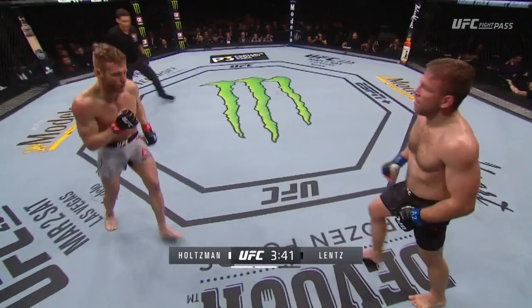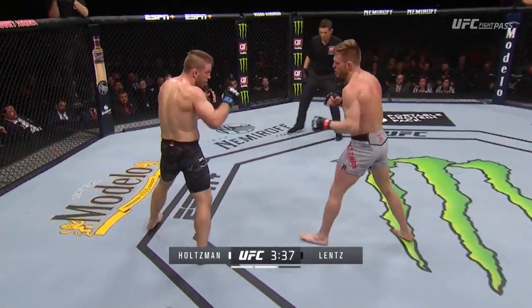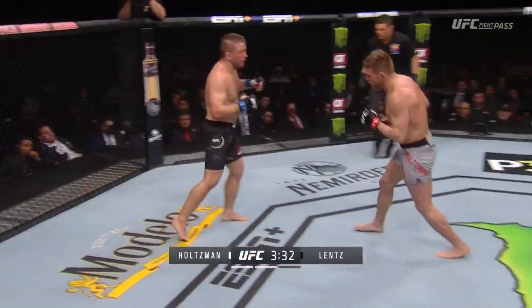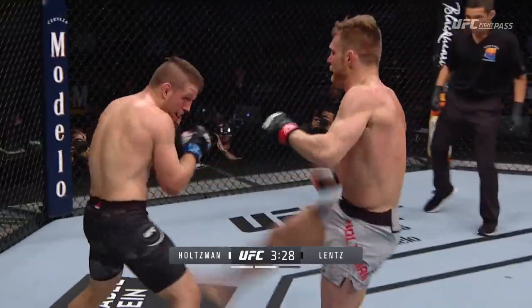And now we're seeing Lentz come forward as he's not winning moving backwards. Holtzman doesn't seem to fear the power coming back from Nik Lentz. Nearly everything Holtzman has thrown tonight has been with a fight-ending intention. Always is, Anik. Always is.